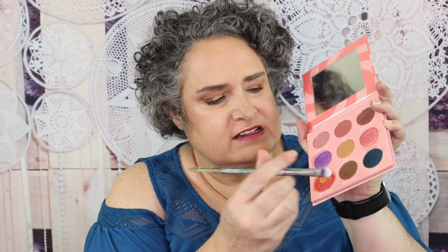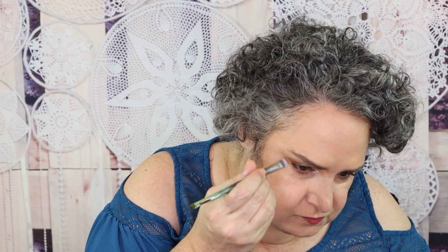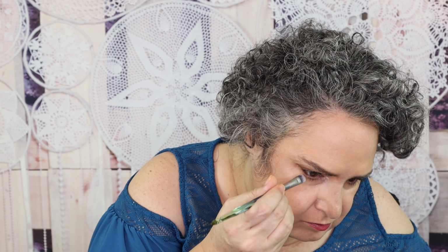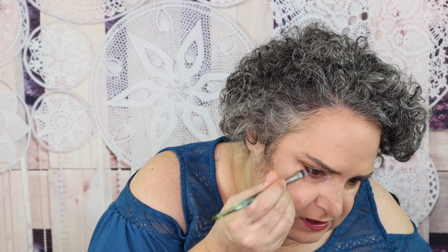Then I do want to tightline Sweet Cakes just in that outer third on the lower lash. Kind of flick it up just a little bit. Then I'm going to take sherbet with my finger, do a little tap, tap, tap in the center and inner third.